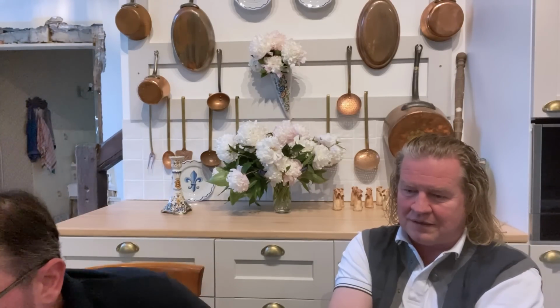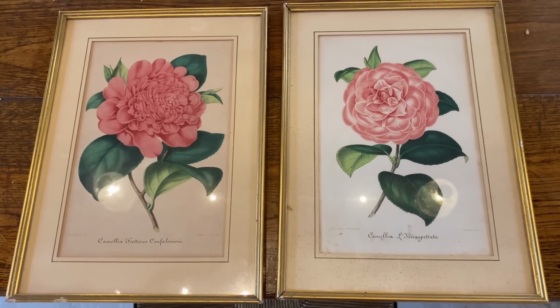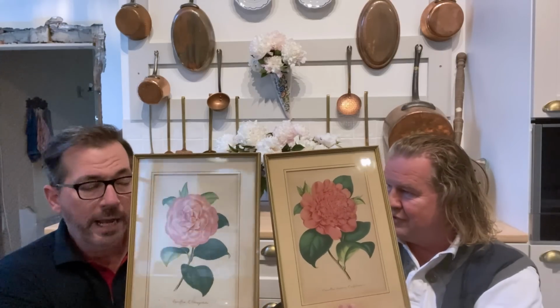And we did get some prints. Oh, yes, that are just lovely. The engravings are not prints. Right. And they're hand colored. And there's four of these. Here's two of them. And they're very similar to the ones we already have. So, lovely.